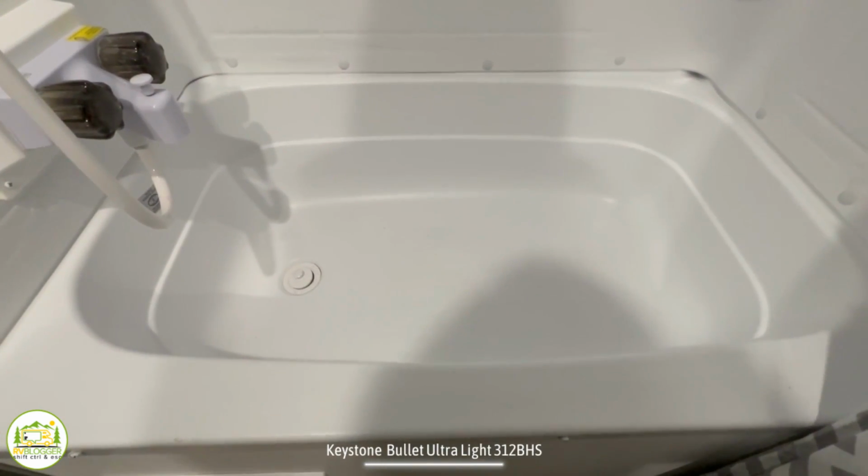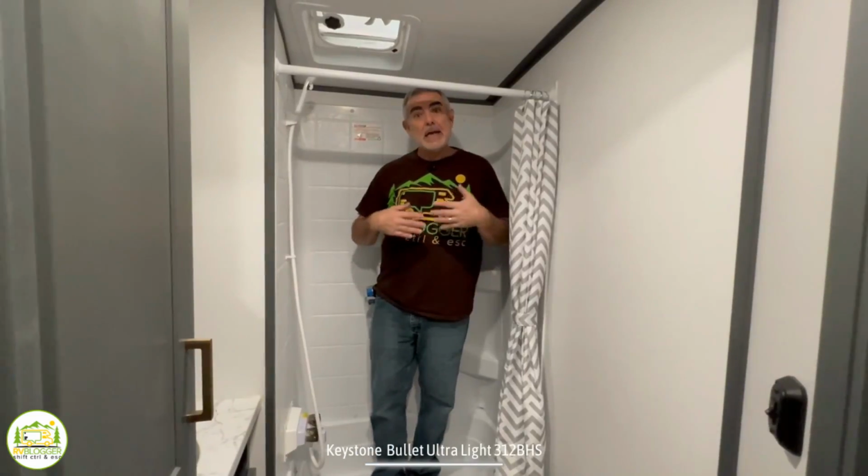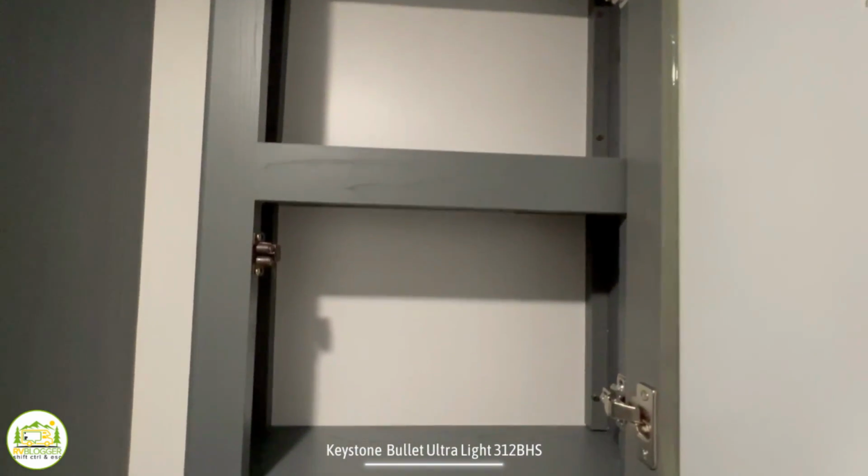You can buy a retractable shower door, install it yourself. It's a piece of cake, and get rid of the shower curtain. Now outside of the shower, we've got a really good size medicine cabinet here.